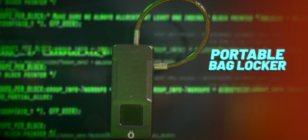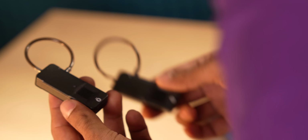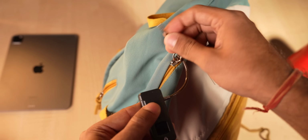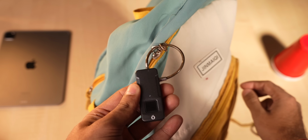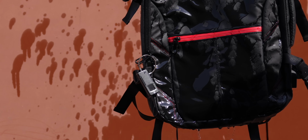Now talking about shared spaces, next up is this portable bag locker with fingerprint. It costs about 1,500 for one, but it's cheaper if you buy it in a pair. Now the good thing is the string is so tiny, it fits most of the bag chains and even the smaller camera bags, etc. The lock is waterproof, so any weather, any place shouldn't be a problem.